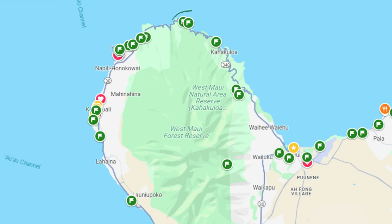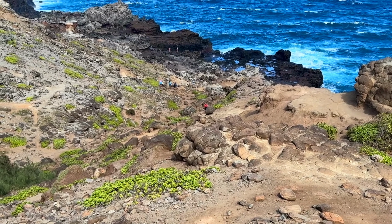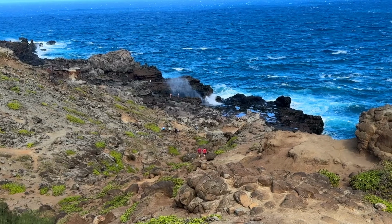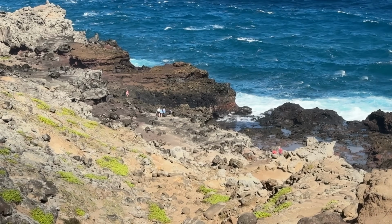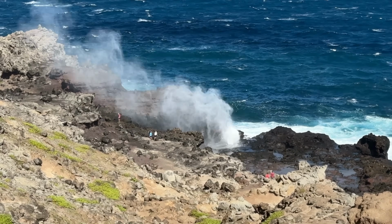15 minutes further, you'll come to the northernmost area of the island, and with a short hike, dangerously called Acid Warzone Trail. Don't let the name discourage you, as it's simply named for the erosion of the rocks in this area, and there are some nice views here, and if you come at the right time, there's also an ocean blowhole here called Nakalele.